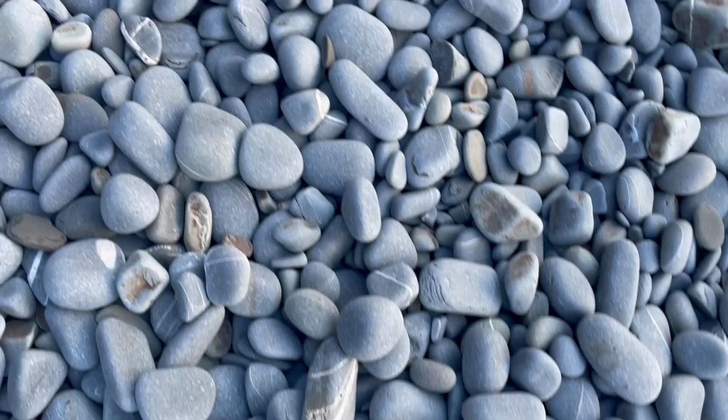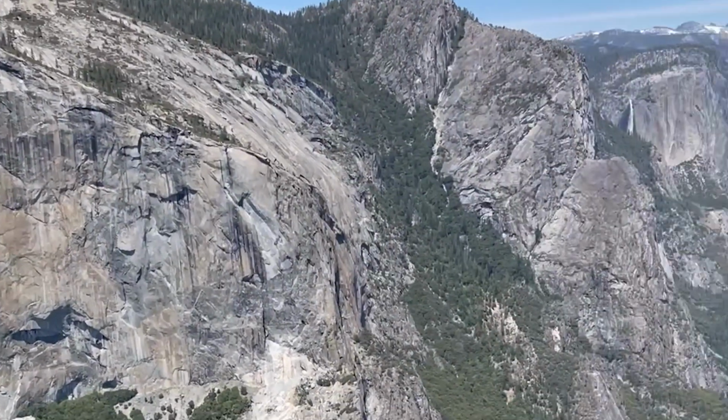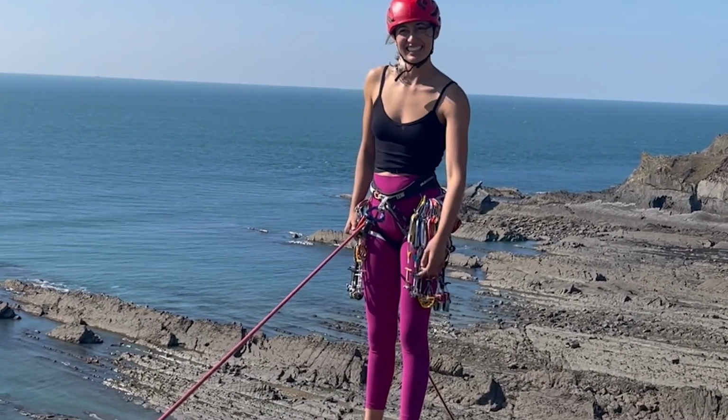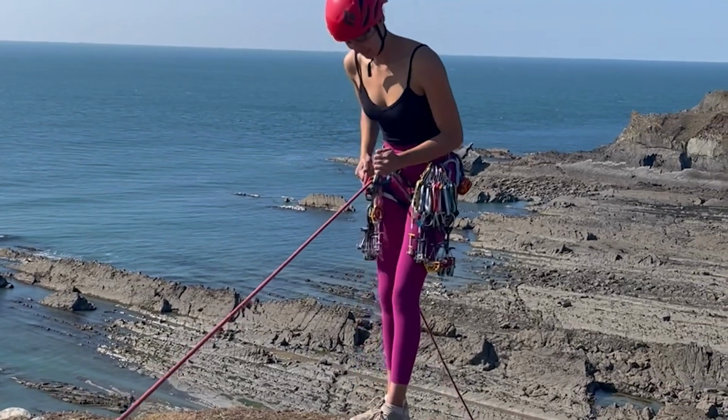while I had only led a few 5.9s on gear before, one in Indian Creek, and a few more, plus some mixed harder climbs in Yosemite. This was also the day Hazel showed up at the crag alongside some other well-known trad climbers in the UK. I felt starstruck and like a total noob amongst legends in the sport.